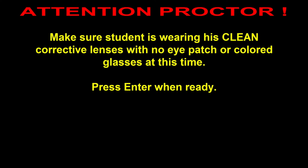Now, my next step is just follow the instructions on the screen. So in this case, it's saying make sure the student is wearing his clean corrective lenses with no eye patch or colored glasses. That'll make sense in just a minute. And press enter when ready. So I've got the keyboard and the laptop right 10 feet away in front of the student.